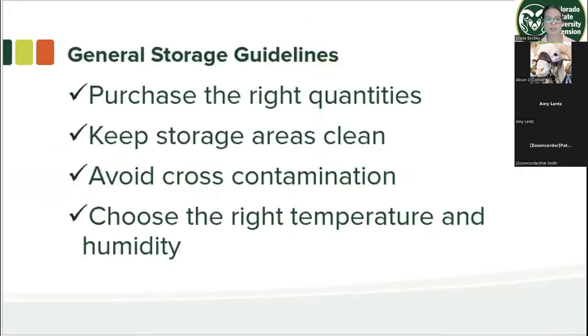Okay, so we have some general storage guidelines to retain quality and the nutrition or nutritive value. Stock only the kinds and quantity that you can store properly. Make sure to, what are you going to stock? Well, make sure to vary your veggies by their color. There are five main groupings.